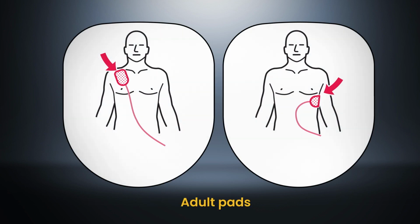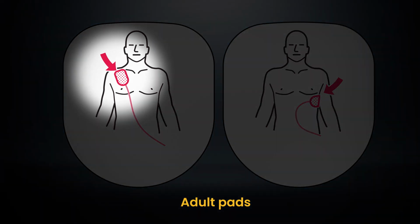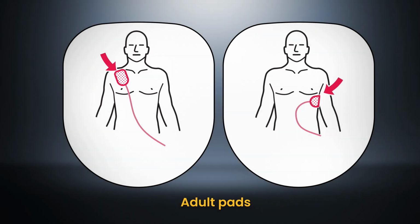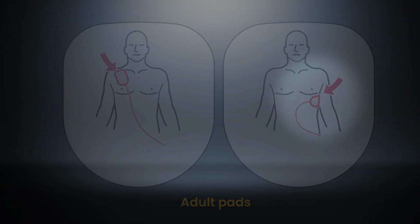As you can see, on our adult pads, there is a picture showing one pad placed on the top right side of the patient's chest under the collarbone. The other pad shows a picture on the left side of the rib cage under the armpit.